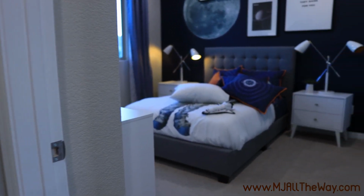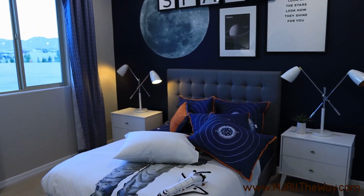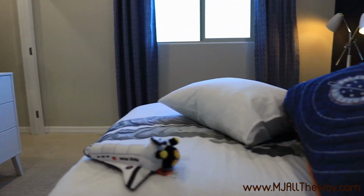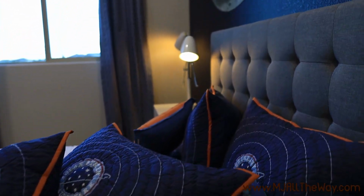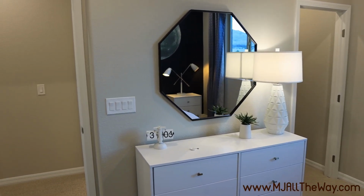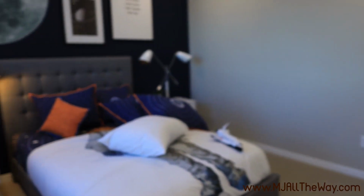When you go to the design studio, you'll be talking to a low voltage expert as well that will be wiring your house. You have an option to have Cat 6 run to all the rooms in your home, as well as the coax cable for your TV and such. Here's the first bedroom. This bedroom is 11 foot 1 by 12 foot 1. Has its own little walk-in closet.